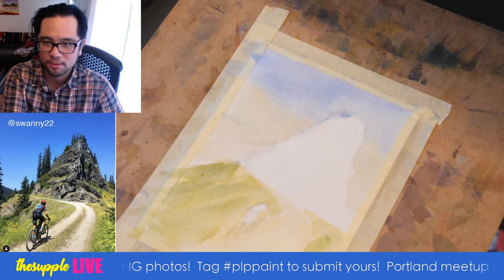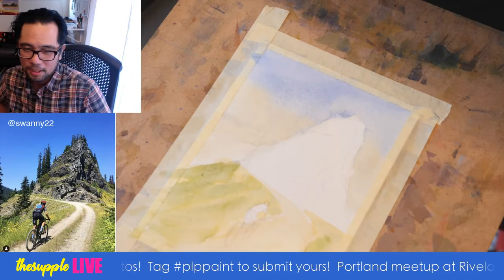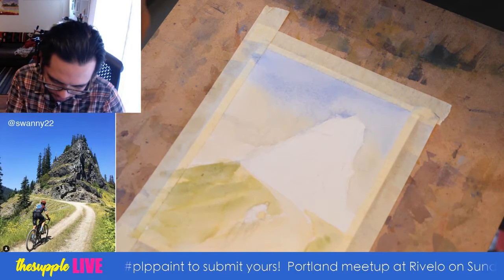So let's tackle this rock face. Looking at it, it looks a little bit more on the cooler side, I would say. So I'm going to try to mix up a cool gray.